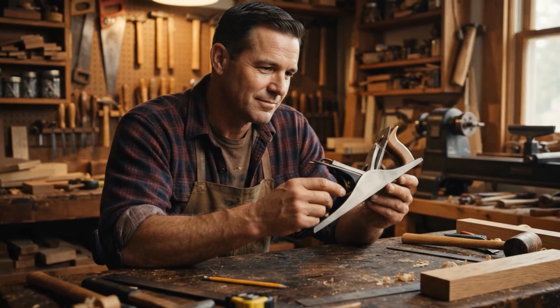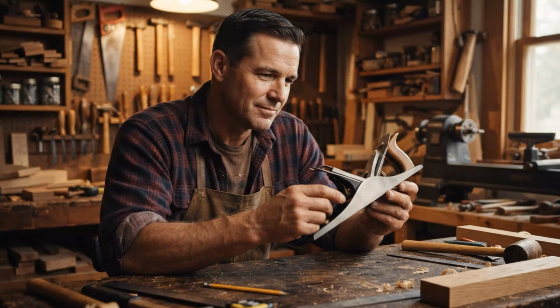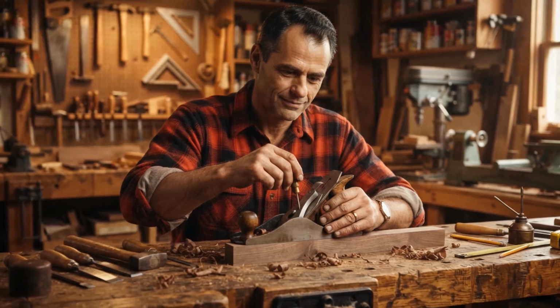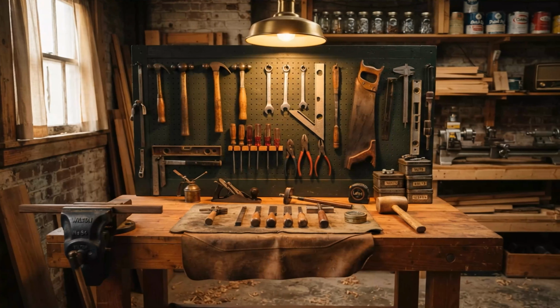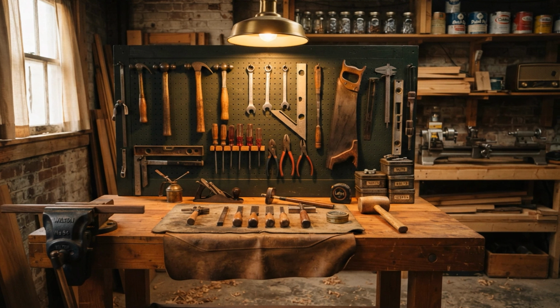Today, many tools are faster and more powerful. But the old lesson still has weight. Before blaming the wood, check the tool. Before pushing harder, make the tool ready. The fathers of the 1960s did not always say it out loud, but their workbenches did.